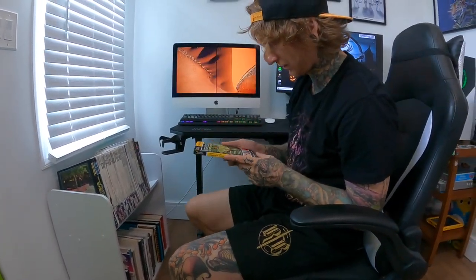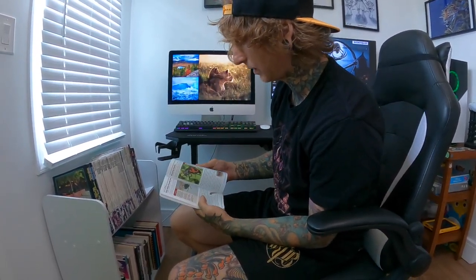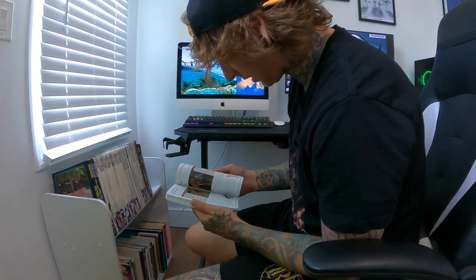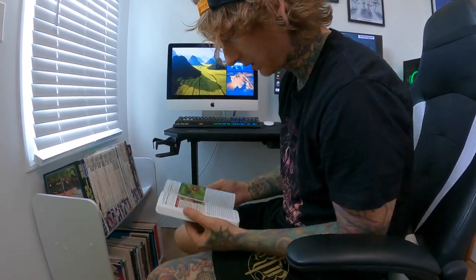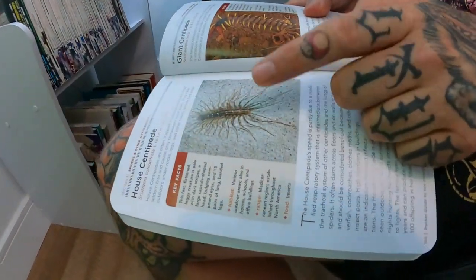And then I got Insects of North America. So if I find a bug or something in the backyard, I can figure out what it is and all about it. Like, for example, I keep finding centipedes. Where are they? See, all different ticks. We got tons of ticks out here. Oh, here we go. House centipedes. So I've been seeing these a lot.